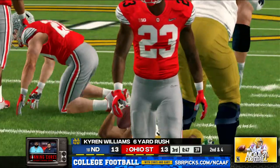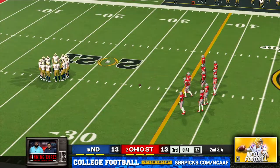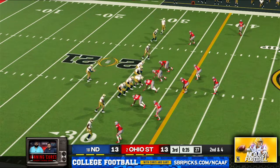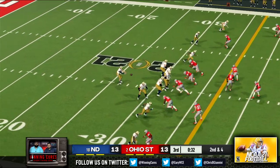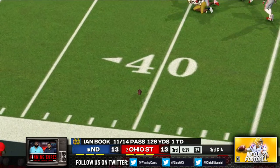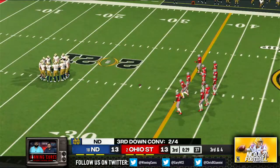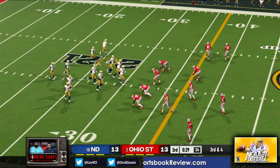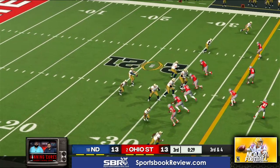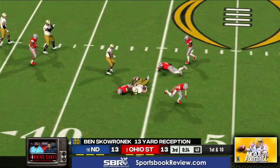Tackled after decent pickup. That'll make it second and four. So it's second down now, and they need about 4 yards to pick up the first. They come out in a five-wide set. Throws incomplete, intended for his wideouts. And he's tackled right away.